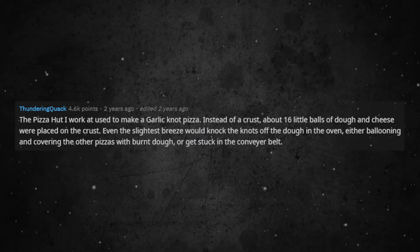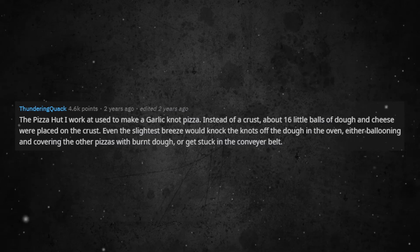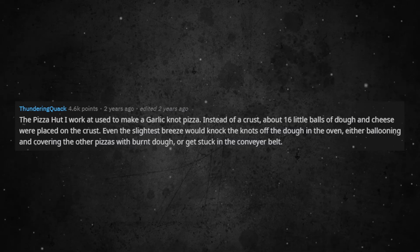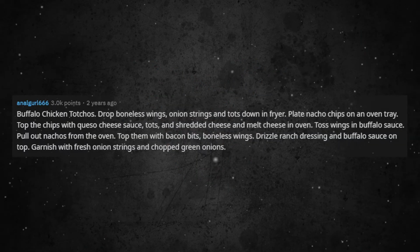The Pizza Hut I work at used to make a garlic knot pizza. Instead of a crust, about 16 little balls of dough and cheese were placed on the crust. Even the slightest breeze would knock the knots off the dough in the oven, either ballooning and covering the other pizzas with burnt dough, or getting stuck in the conveyor belt.